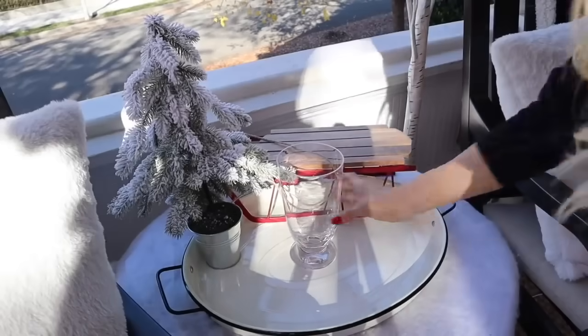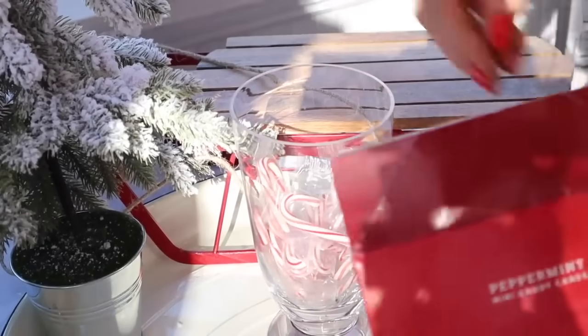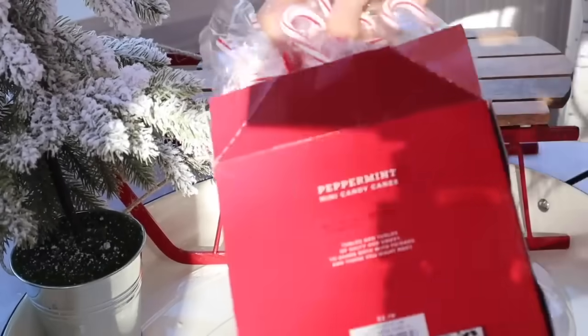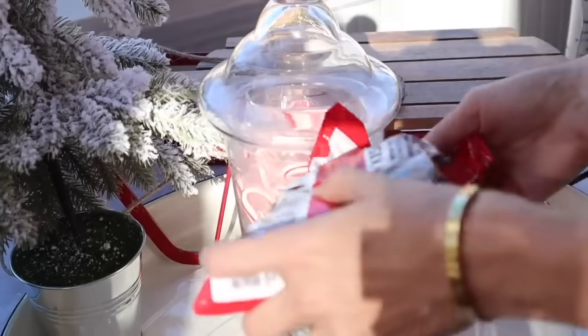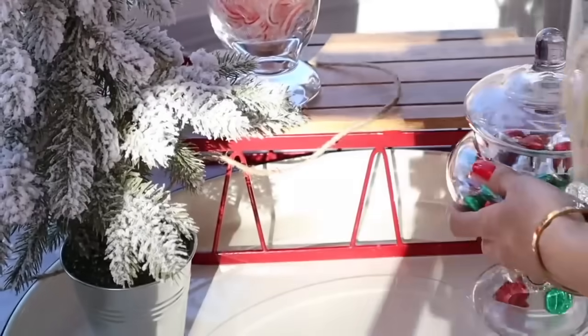I love how cozy and sweet this turned out. It was so fun for the kids to run up and grab candy like it was Halloween for the Christmas parade. But I obviously needed to take this down, but I definitely want to show you guys how this turns out at night because it looks so magical.